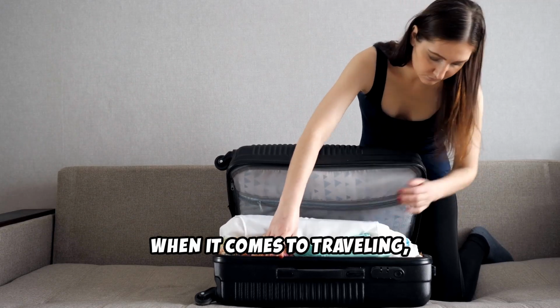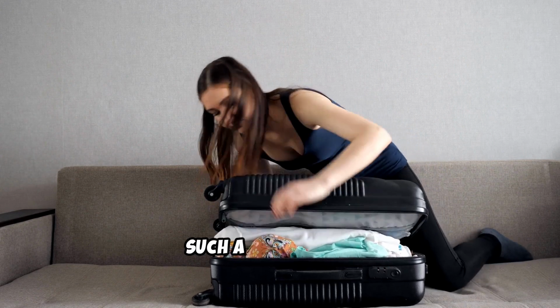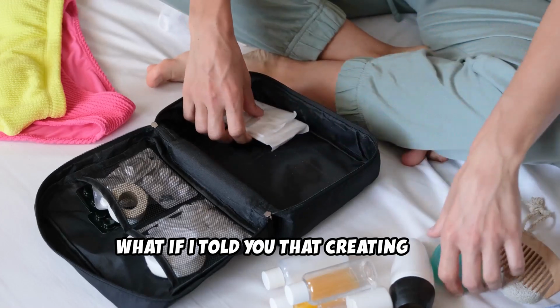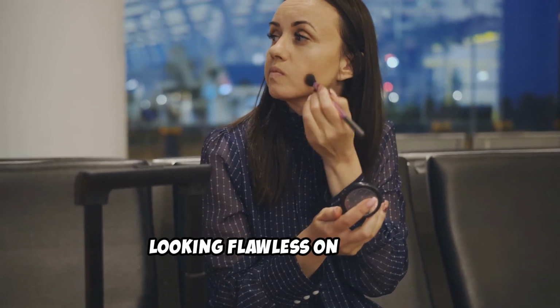So when it comes to traveling, packing can be a real struggle, especially when you're trying to fit all your beauty essentials into such a limited space. But hey, what if I told you that creating the perfect travel beauty kit could totally change the way you pack and keep you looking flawless on the go?